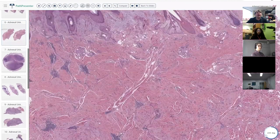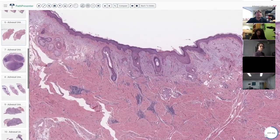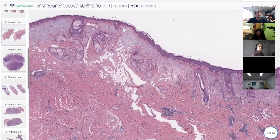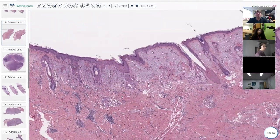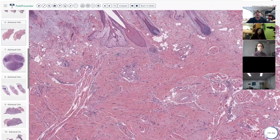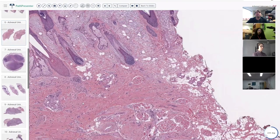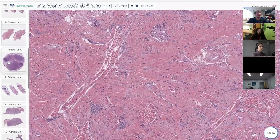And I will point out, let's see if they have them in this case. Usually these tumors do have little keratin-filled cysts superficially. No, this one actually doesn't, but usually they have those little keratin cysts just like desmoplastic trichoepithelioma does. Okay, so that's an example of MAC, microcystic adnexal carcinoma.